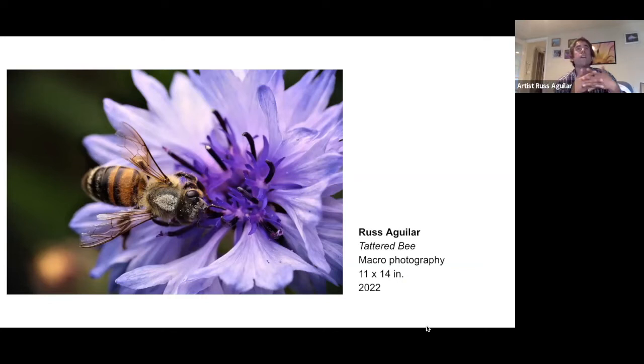Another avenue that I can take, since I do shoot with digital technology, is using my images in collage. So you might notice that the background isn't well defined. A lot of photographers might change out backgrounds, or might cut the animal out of a photo and bring it into another piece of artwork.